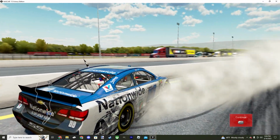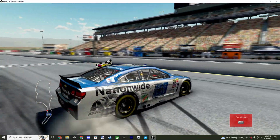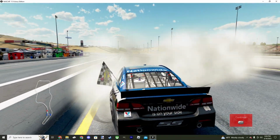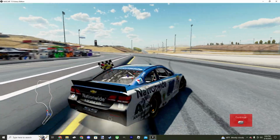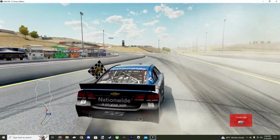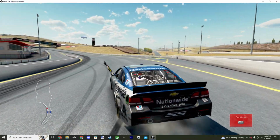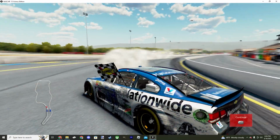Celebrate this victory here, but it's a very tight confines to do a burnout down the front stretch at Sonoma. So we try to make that work. But still a great win. Our first road course win in the first road course race of this season. Next race up will, of course, be Watkins Glen later in the season. That'll be our next road course.